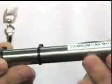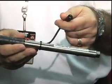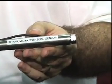Another example of one of the sensors is this titanium link. This is what actually holds the suspension together, and it has a load sensor on it, so they can actually see how much pressure is being put onto the dampers.